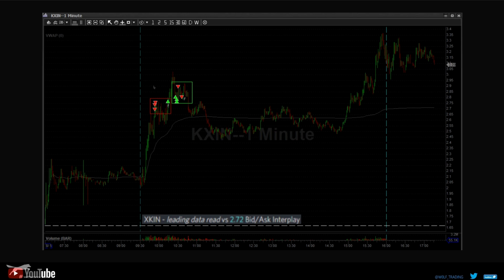KXIN. So KXIN, again, we use historical liquidity deposits to predict areas of potential support and resistance. This is an example of where we believe 2.72 bid-ask interplay to be of inflection, which means that if we get a nice extension into that area, we're going to short it. If we get a nice pullback into that area, we're going to long it. And we did that here, 2.72. You can see 2.72 here was tested.